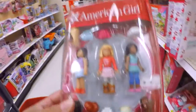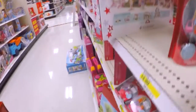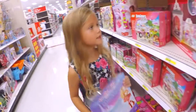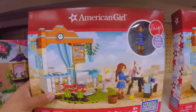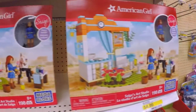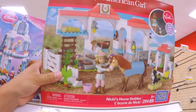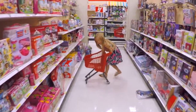Ooh. They have little American Girl dolls, I guess. They're little American Girl Legos. Is that what that is? Yeah. Oh, American Girl Legos. Wow. Check this one out. Look at this with the horse barn thing. That's cute.